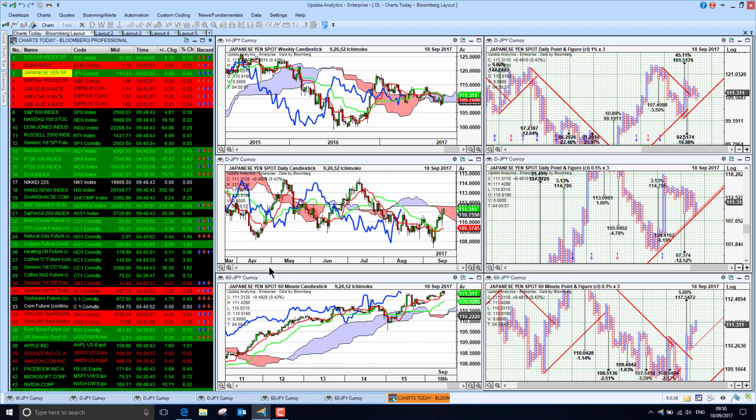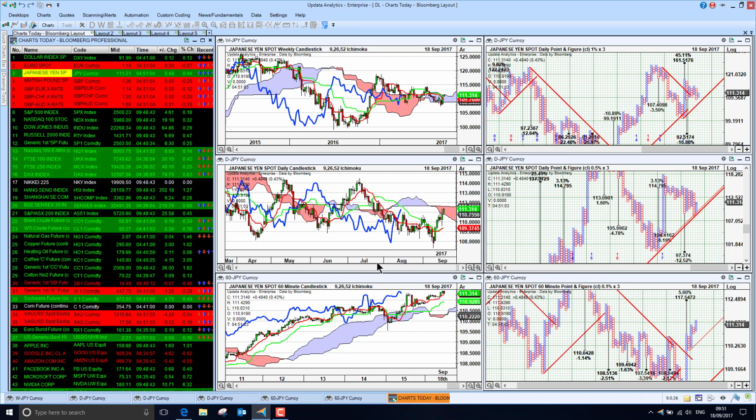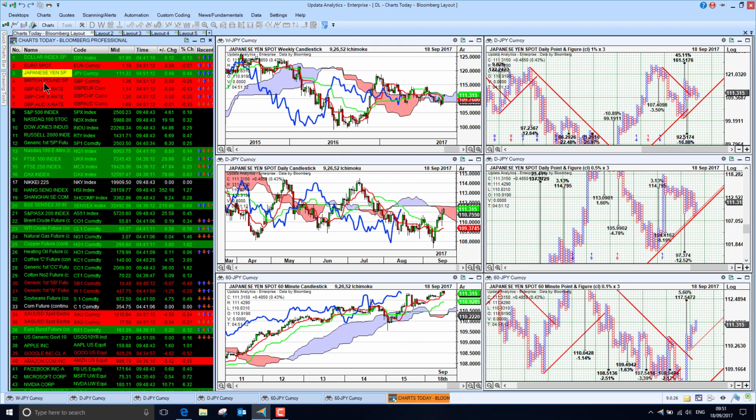Japanese yen. Dollar rising quite strongly here, so the weaker yen is the theme. Medium term, we've still got work to do, but we are just seeing that dollar yen changing, and so we may be just seeing a turning point here for the dollar against the yen.